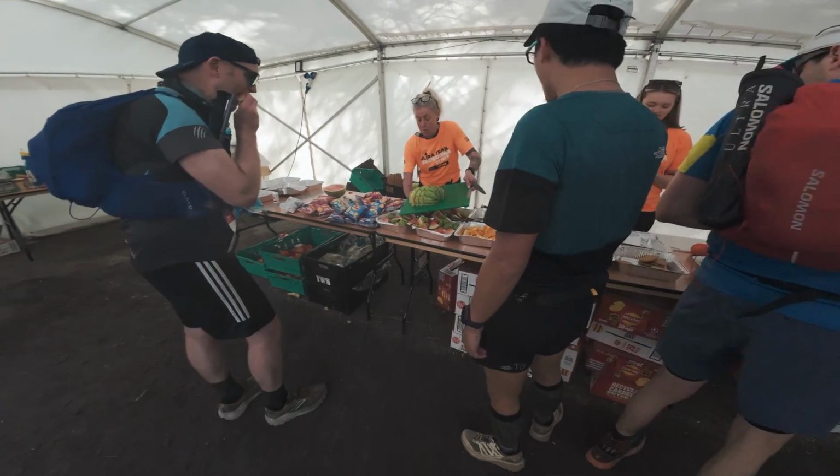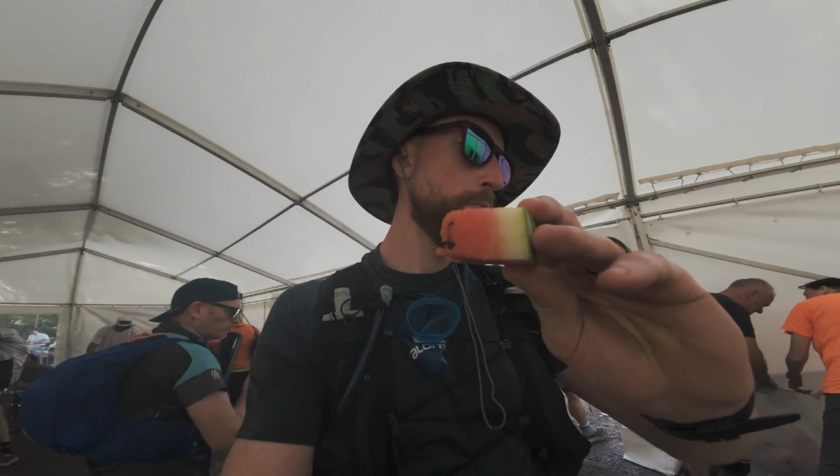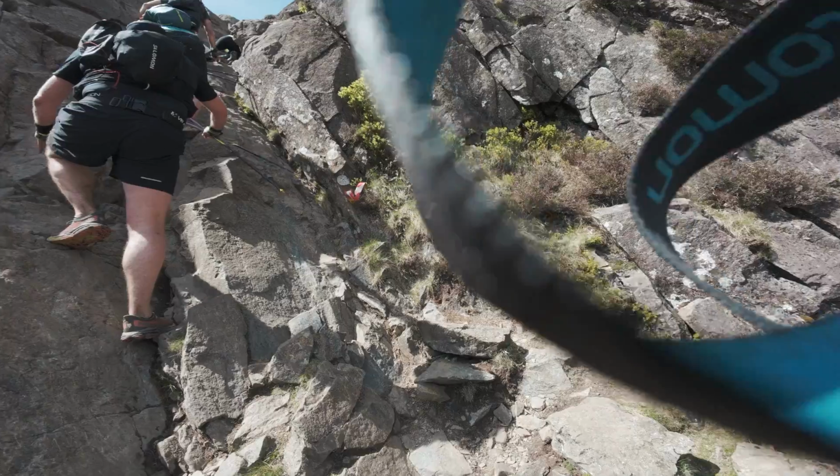The heat had been building, so I had about 20 pieces of watermelon at that second aid station. I took my time, topped up my fuel, tried to cool down a bit before heading out into Carneth Quellen. This is another monster climb, and it had a few quite technical scrambles in it.